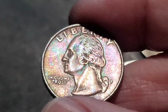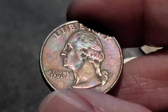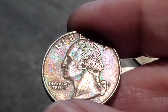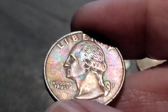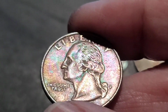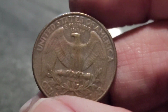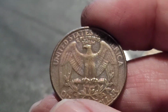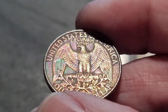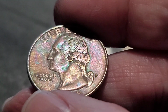So like I said, I was just showing these because I know Brad over at Let's Look Brad likes his toners, but these are just weird. Again, they look like they've been dipped into some sort of chemical, but the colors are cool. You can see it just looks kind of coppery, and then when you angle it, you get all those colors. So I held those aside. Those are kind of cool.